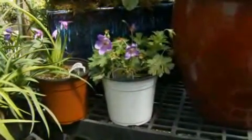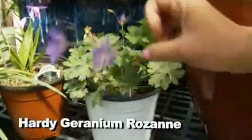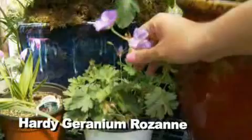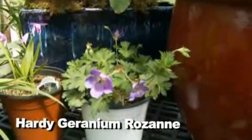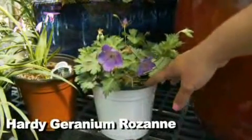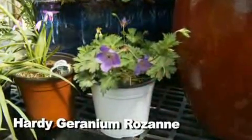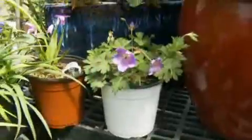The workhorse for the shade for me last year, even in the intense heat, was this hardy geranium called Roseanne. I was really impressed by this plant last year in the heat. It really did bloom even through the high temperatures. From this size, it actually grew to about 2 feet tall and I would say 2 feet wide. So really outstanding flowering perennial for the shade.